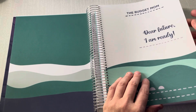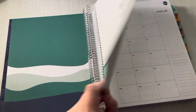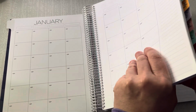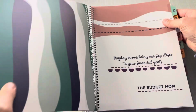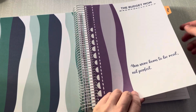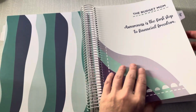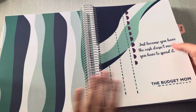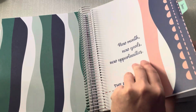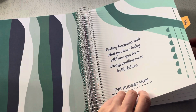Then she always does some motivational. So this is January. There's tabs for every single month. You can start it whenever you want because it's undated. So I'm going to skip to October. Well, here, I'll show you some of the tabs just so you can see the different artwork included. So again, these are all of her brand colors for the Budget Mom. So she gives a little quote for each one. New month, new goals, new opportunity. Finding happiness with what you have today will save you from always wanting more in the future.